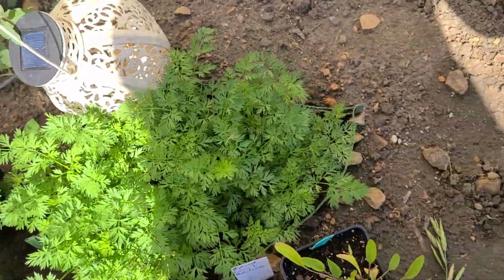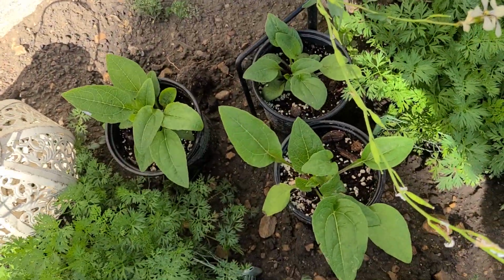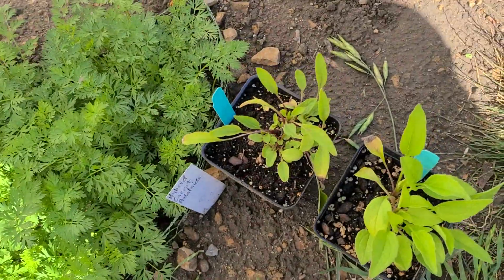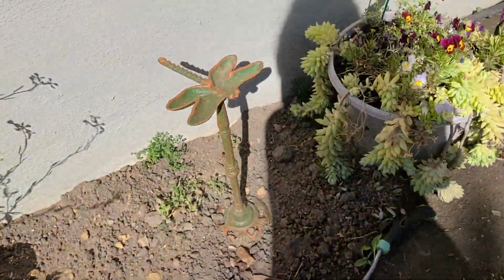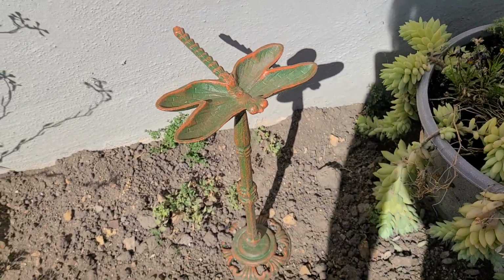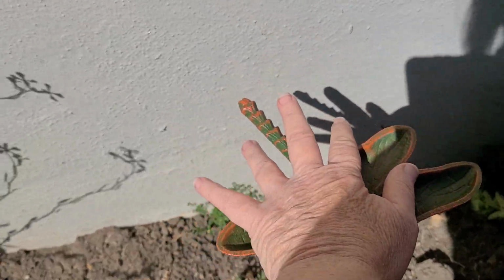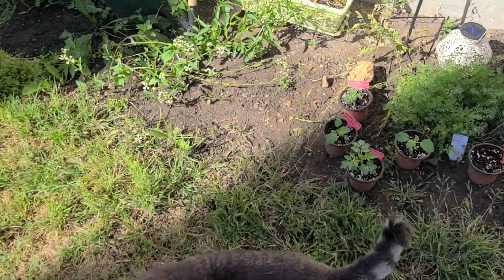Two different varieties. And these are echinacea that I grew from seed. These are echinacea that I bought. And look at this tiny little, supposedly, they called it a bird feeder. That's not a bird feeder. Look at it. It ain't no bigger than my hand. Anyways.